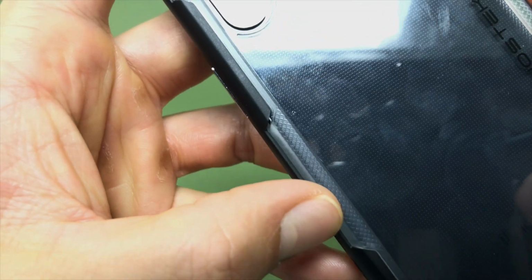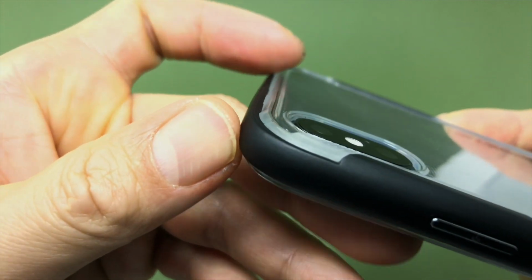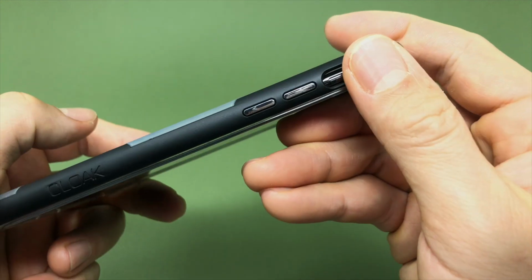Ghost Tech has done a great job fitting the TPU and PC frame together and added a bit of texture as well to ensure your iPhone doesn't fly out of your hand easily. The buttons on the case are metallic as well, so that adds a bit of class to this budget-friendly case.